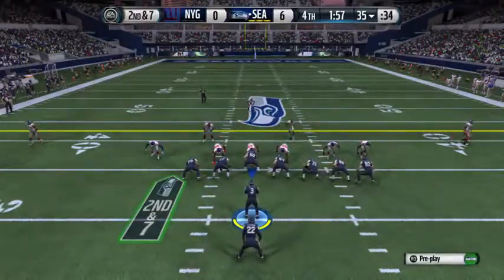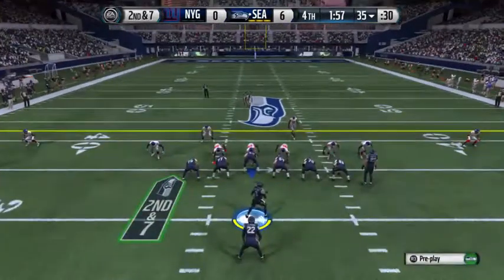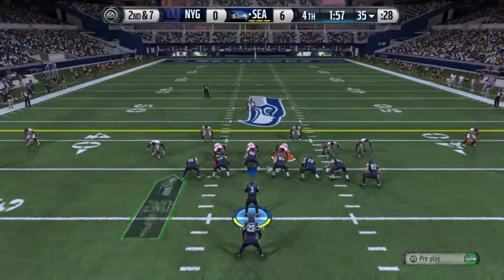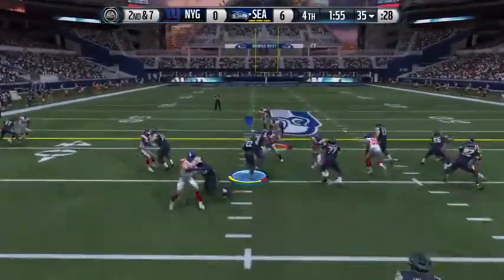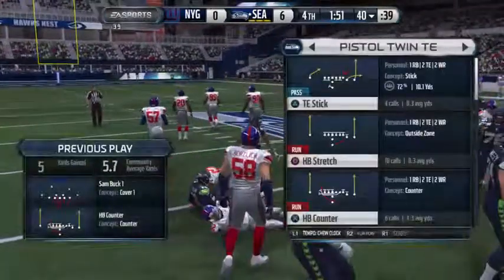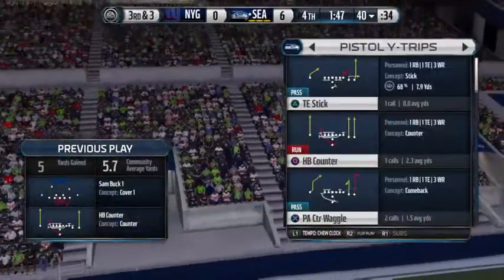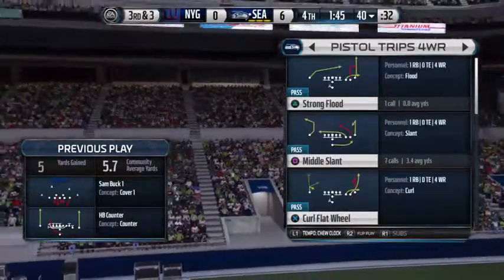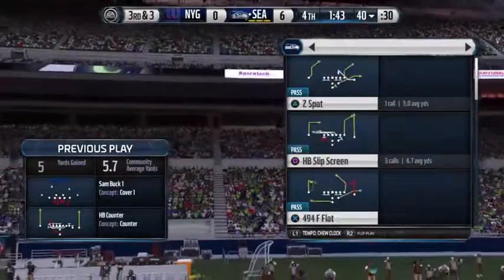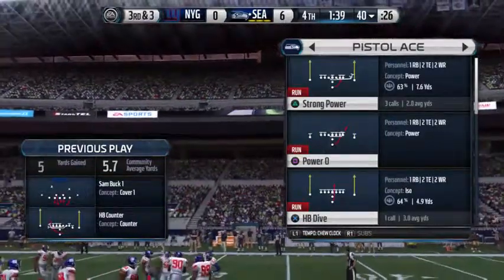Wilson's setting up now in the pistol. The Seahawks in the pistol. Feeds him again. John Beeson able to make that tackle. When you're going against a really athletic defense, there's nothing like reverses and the counter run game, because they see it, they go, and you counter it, and that's why it works to perfection.